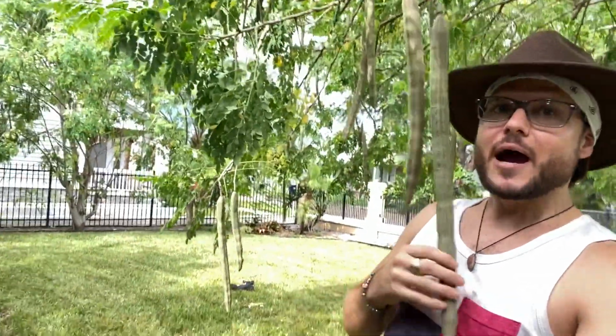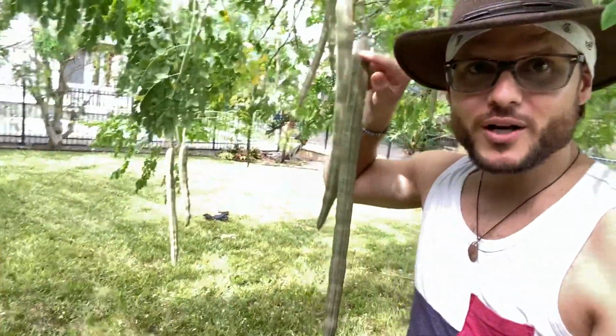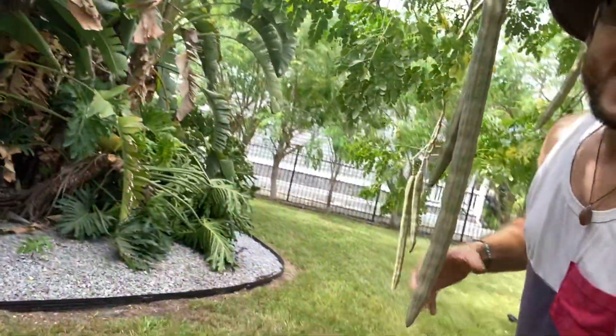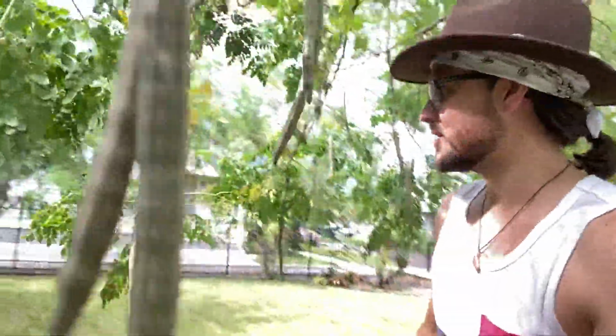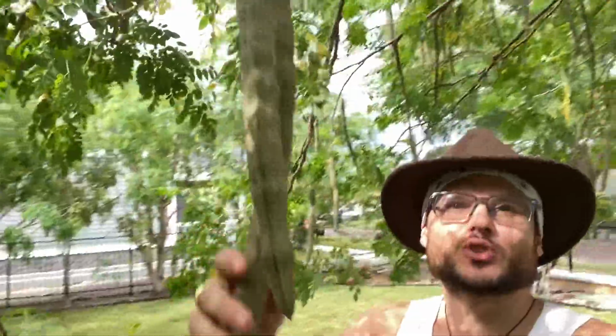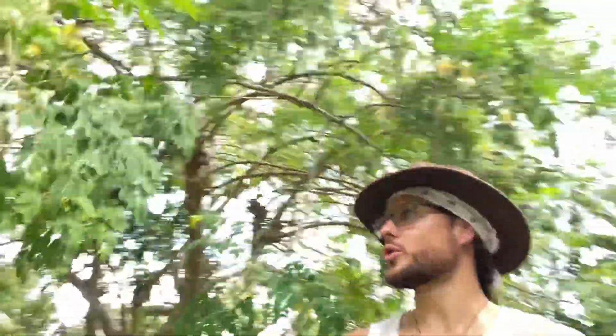Look at this big old seed pod. Now, moringa seeds have 30% oil in it, the largest amount of oil in any seed. The highest concentration of oil. This is the most valuable part of the whole tree. And she's dripping with the moringa drumsticks, the most valuable fruit in the whole world.